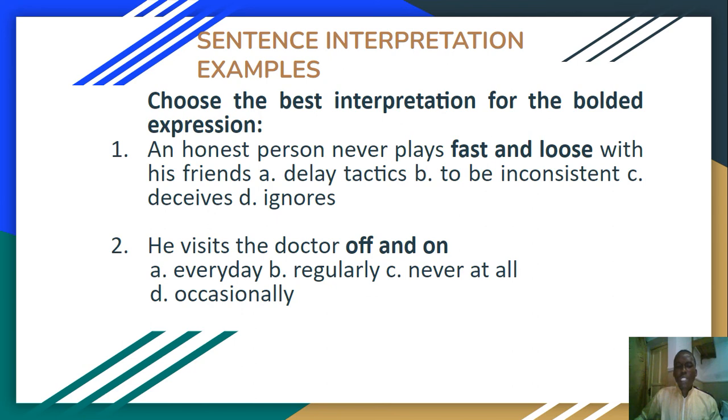Now the next one is: he visits the doctor off and on. What does that mean? Now you should know this, that off and on means occasionally, it's not regular. So these are some of those things where you'll be asked to find the interpretation of such words.